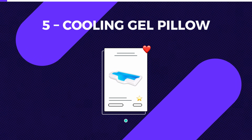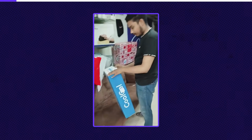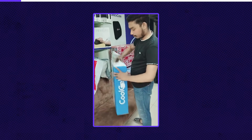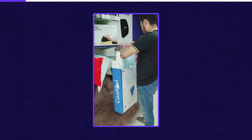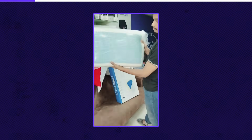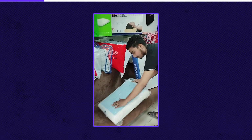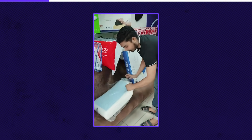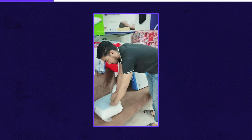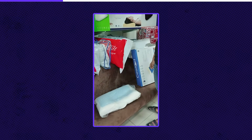Now, the next product is the cooling gel pillow. Look at that. This is a perfect product for the hotter months of the year. People during summer especially are looking for ways to sleep more comfortably. And what I personally like most about this product right here is the market fit. Because if you own a general dropshipping store or a store focused on home accessories and home comfort products, this is definitely a product worth adding.